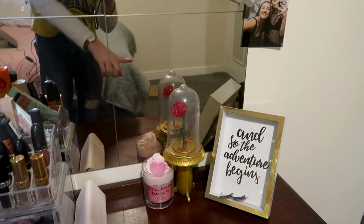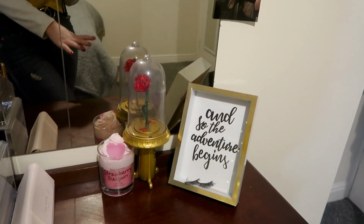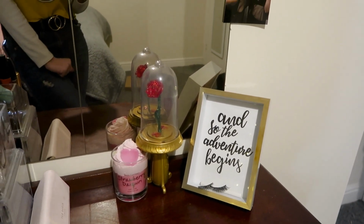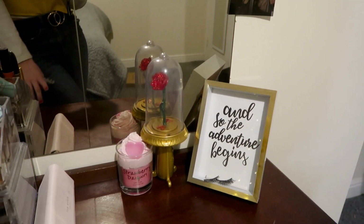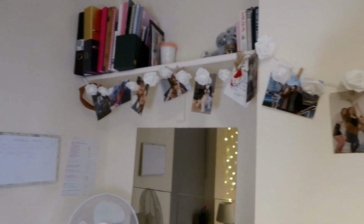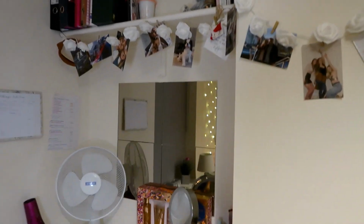This rose is what my little cousin actually got me, and then obviously a little print there that says, "And so the adventure begins," onto uni, and then a little candle. I've also got more fairy lights hung up all the way round with photos added onto them. I thought that was just a nice little touch. That was just a few ideas of how to make your uni room a lot more cosy and feel more at home.